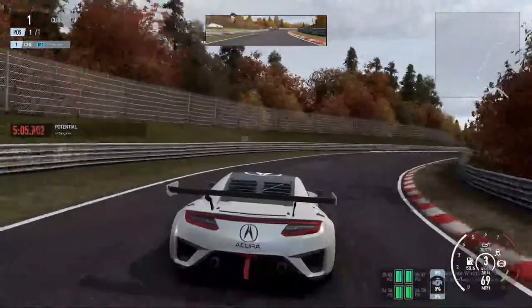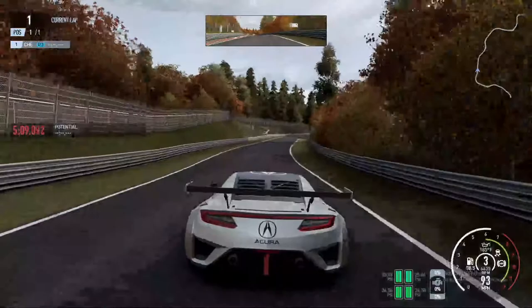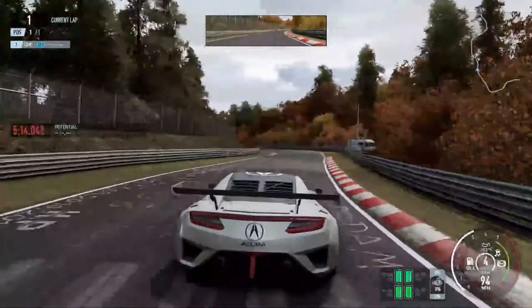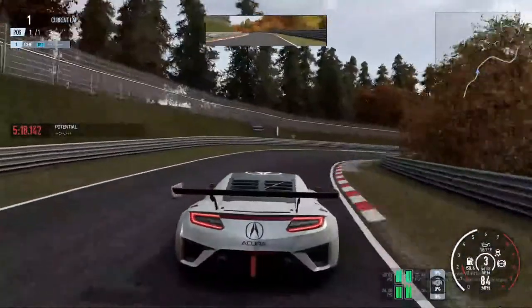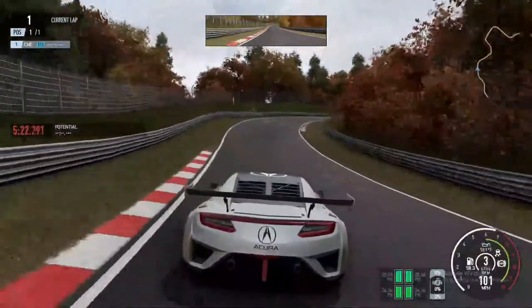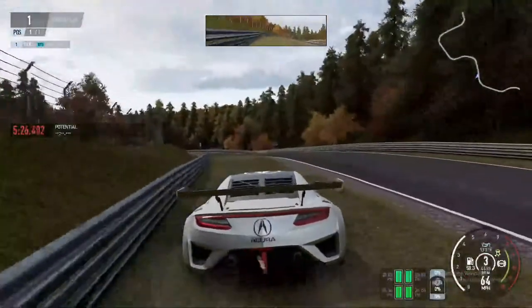Alright. A little bit better than last time in it. I'm trying to push it while staying in the track limits. Nope, that's not how you do it.